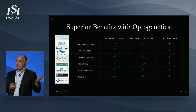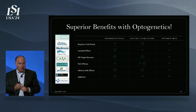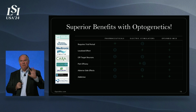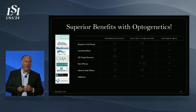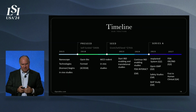Of course, we have competitors. We have all of the big device competitors that do electrical spinal cord stimulation. We also have competitors on the pharmaceutical side. We believe we take the best of both of those type of therapies with our optogenetic neuromodulation and are going to provide a superior efficacy for our patients with reduced side effects.